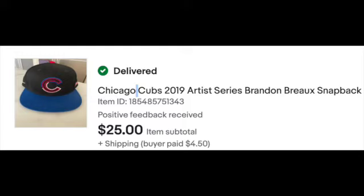So this first hat is a 2019 Cubs Artist Series hat. It was made by designer Brandon Bro. I find that these hats are often very easy to resell. The hard part is getting the right price point. So I paid $14 for this one, but I knew I would sell it for more. Had to sit on this one for a while, but sold it for 25 bucks. The lesson I learned here is just get a cheaper price point.